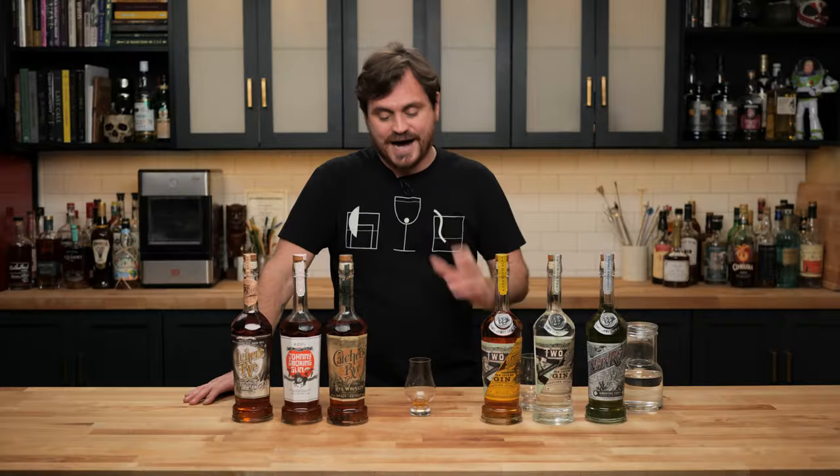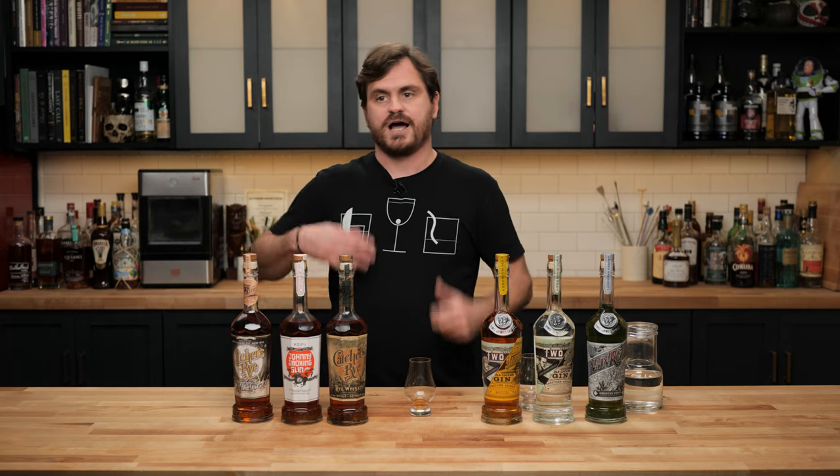If you like 100%... exactly. But that's the thing. This is what you like. You can have high corn content ryes, for instance, that will be silkier, a little sweeter on the palate. I really like this whiskey a lot. I think it is very indicative of a rye whiskey. It's very spicy. It doesn't hide its proof, but at the same time, it's not overly burning on your back palate.